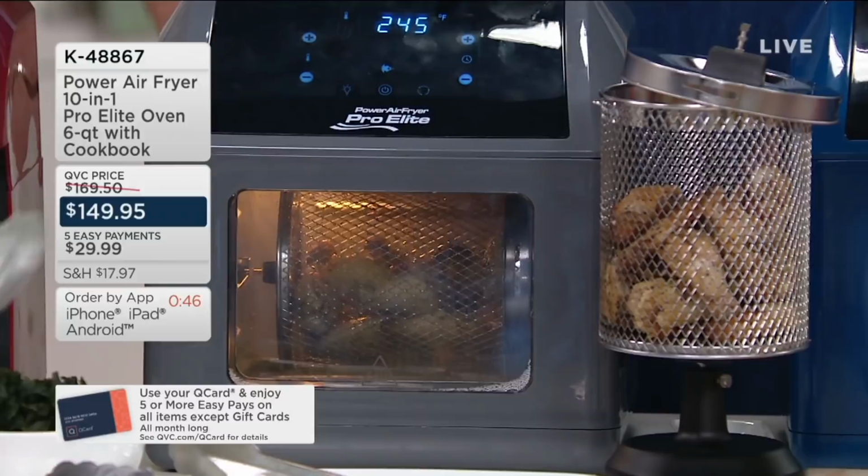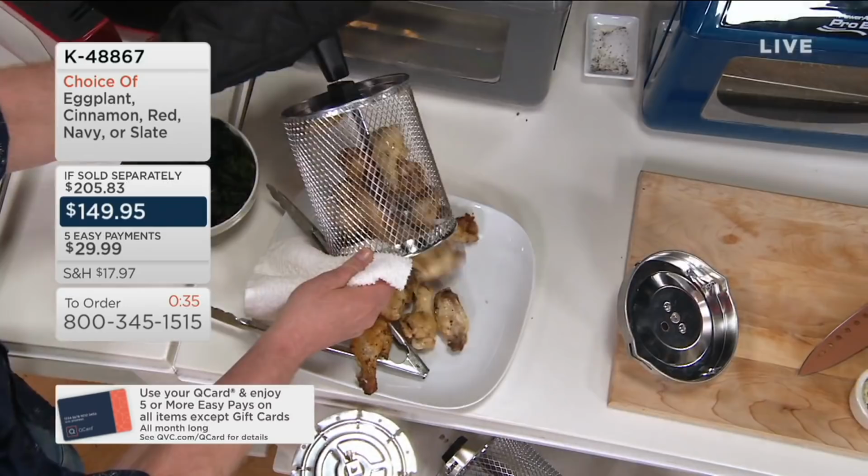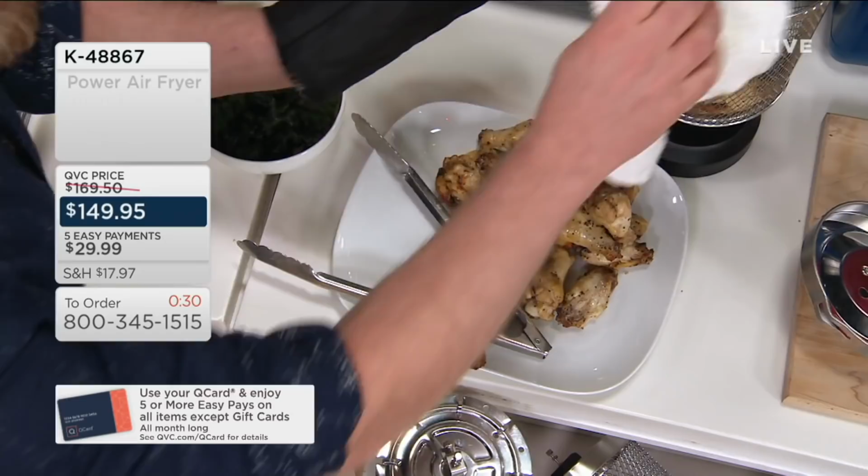In fact, they thought they could just do one bag, but they had to fill it up even further. So look how many wings actually fit in just this basket. And that was only about halfway full. So all you have to do is hit the rotisserie button, and you're ready to roll.